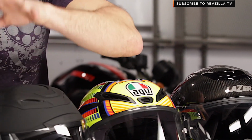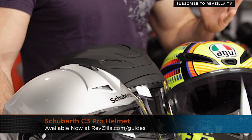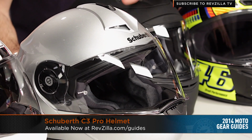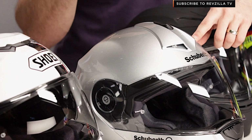Now, sliding back, let's go premium modular. This is the Schuberth C3 Pro. North of the $700 mark. I consider it an intermediate to neutral head shape, but it's going to be very ergonomic. And the biggest change on this bad boy, as being one of the top selling modulars of the entire year, was the fit shape. No longer a pressure point in the forehead over the original C3.